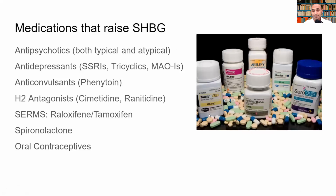There are certain medications that raise SHBG too. Some of the more common ones include the antipsychotics, the antidepressants, anticonvulsants, drugs used for GERD, such as the H2 receptor antagonists, cimetidine, ranitidine, SERMs, which are pretty commonly used in breast cancer, spironolactone, and oral contraceptives.